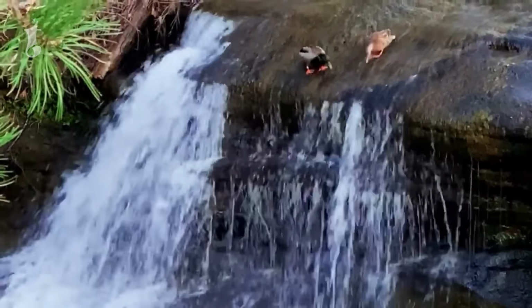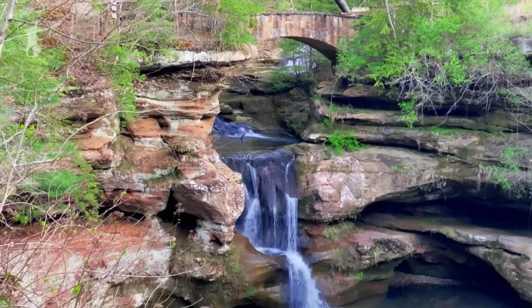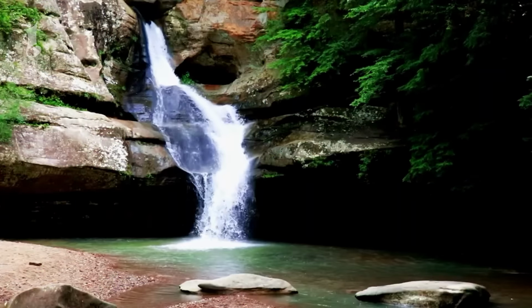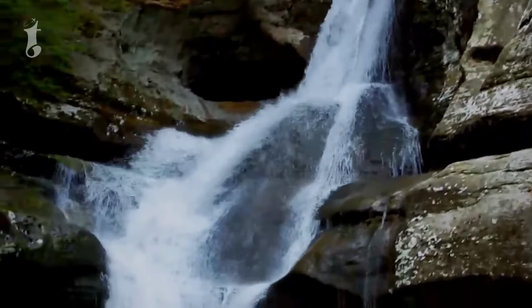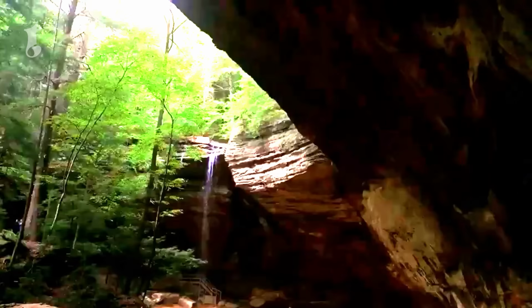The park is famous for its dramatic landscapes. Picture towering cliffs, cascading waterfalls, mysterious caves, and dense forests that seem to stretch forever. Trails wind through gorges and lead to natural wonders like Old Man's Cave, Ash Cave, and Cedar Falls, each with its own unique beauty and history. You'll hear the sound of water echoing through rock walls, and sunlight filtering through the trees creates a peaceful glow that makes every visit feel a little magical.